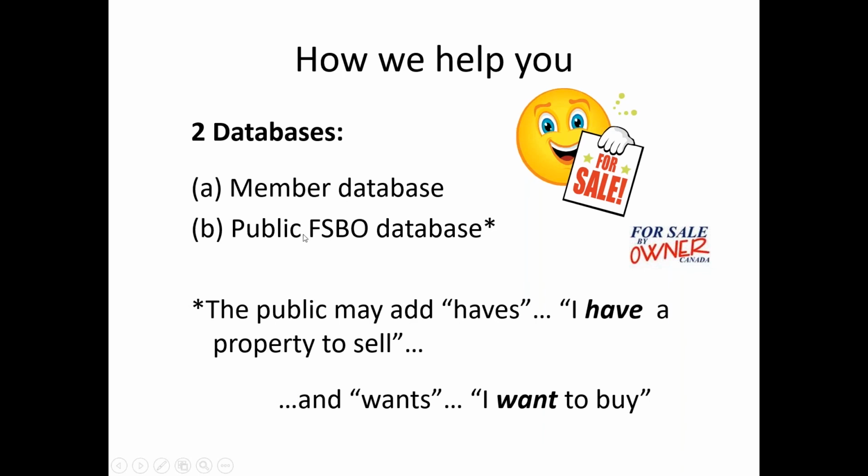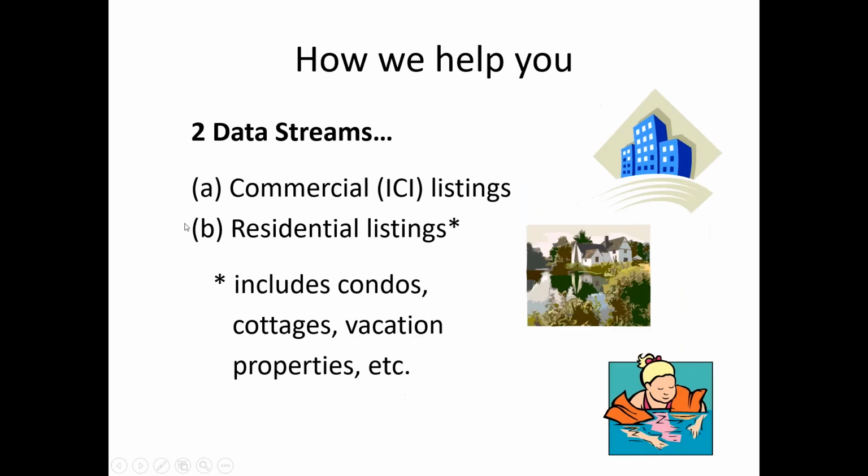The FSBO database, FSBO number 2, we allow the public to post information free, but who are the only people that can contact those FSBOs? The members only. We do commercial and residential, everything in real estate.